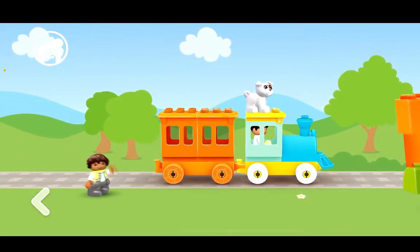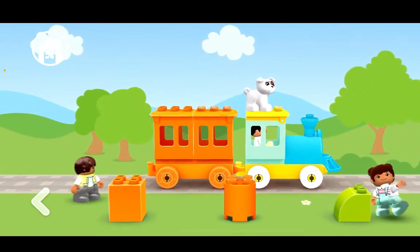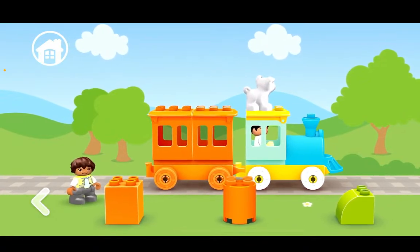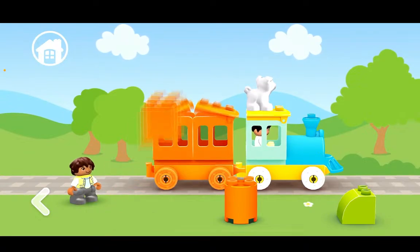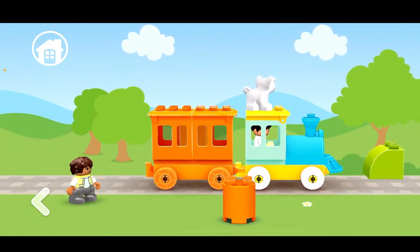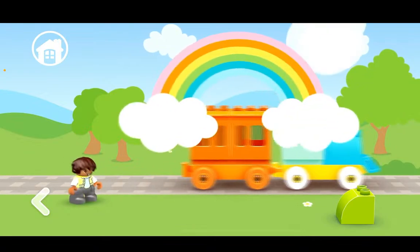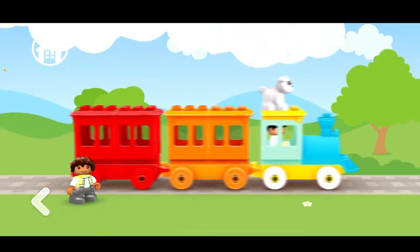And now we learn the colors. Let's see. It's an orange wagon. We need to find orange cubes and take them. An orange one, this, no, it's a green one, and this an orange one. Let's go to see the next.